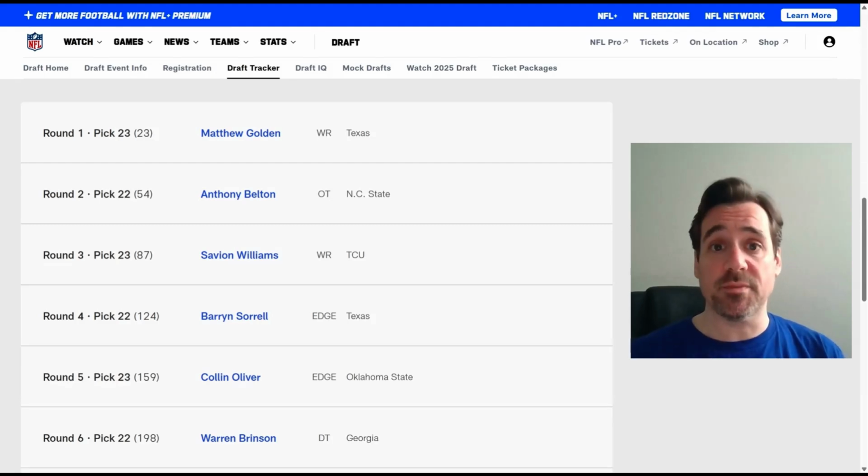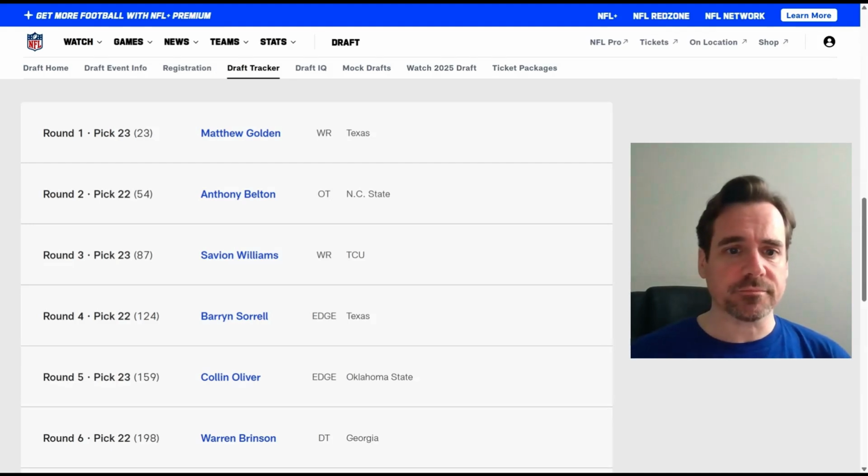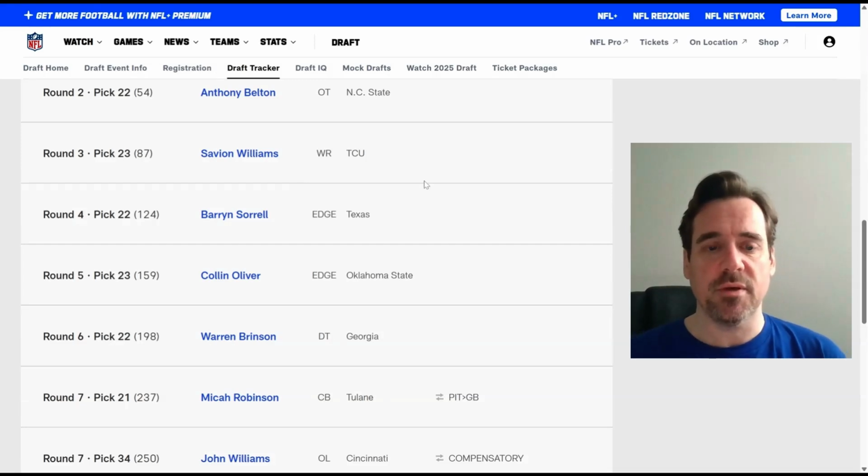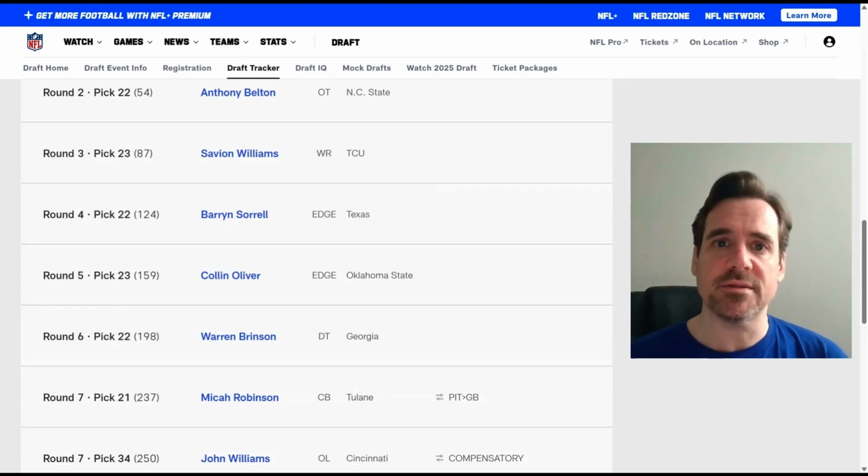We'll talk about another prospect when we talk about the Bears in a second. The big question mark for me, though, was Savion Williams, wide receiver, TCU. He's not really a wide receiver, to be honest. He's more of a running back, gadget player.